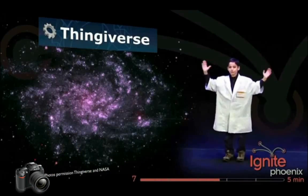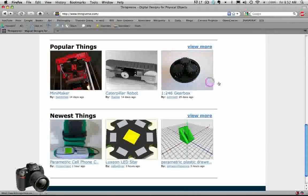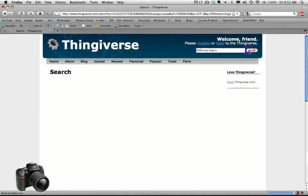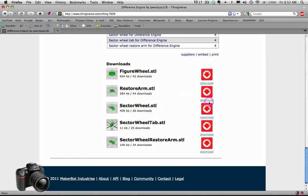This technology will turn the entire world into one giant public library. In fact, this library already exists. It's called Thingiverse. The universe of things! People are uploading all kinds of designs to Thingiverse, everything from dragon heads to gearboxes. In fact, somebody is in the process of creating Babbage's difference engine and uploading the whole thing to Thingiverse. We can simply go download each of the parts. I'll download this part right here.